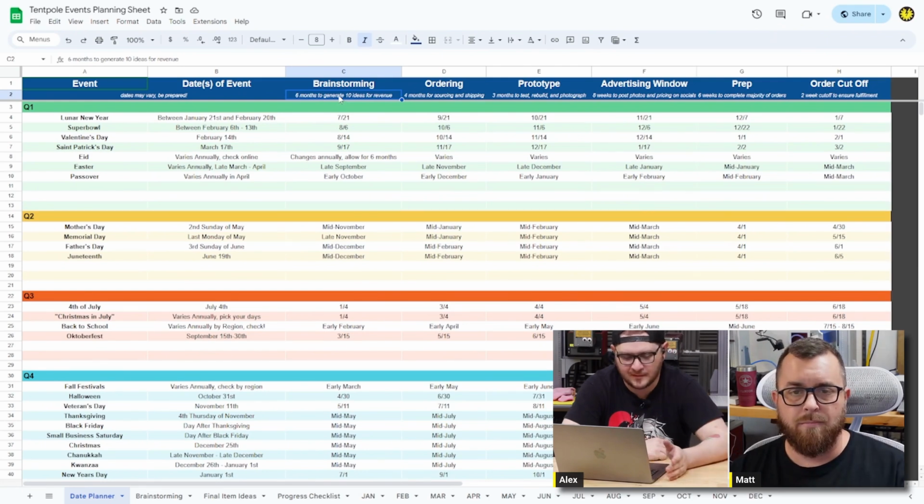I'm going to say this once now, but this is going to apply over and over again while we're taking a look at all of the different tools built into this spreadsheet. This is not meant to be a hard set thing. Everything here is very, very flexible. You'll see, for example, Passover varies annually in April. A lot of the dates that we're recommending after that are also really flexible, and some can be even kind of vague, like the brainstorming section of this is supposed to start for Passover in early October, right?